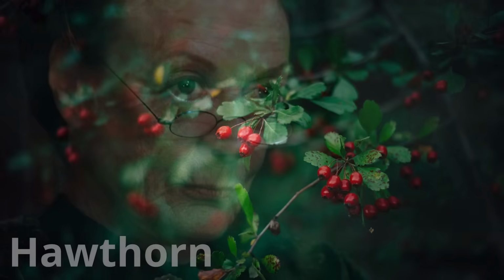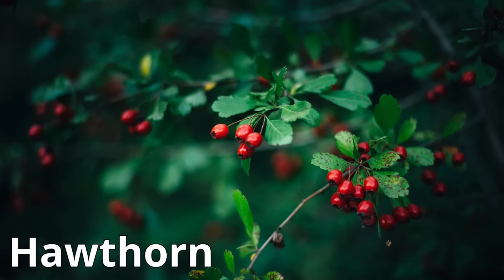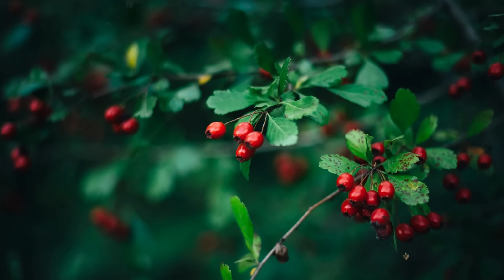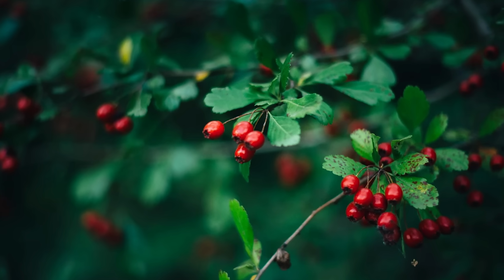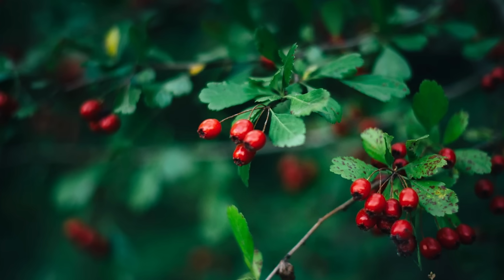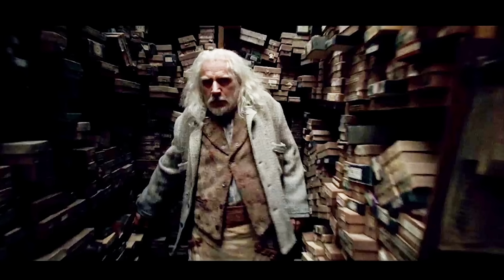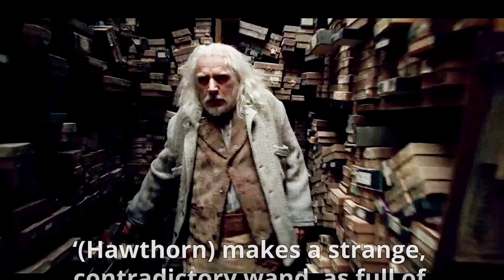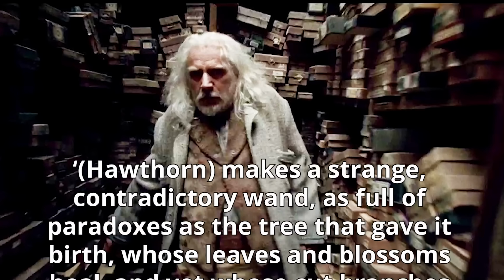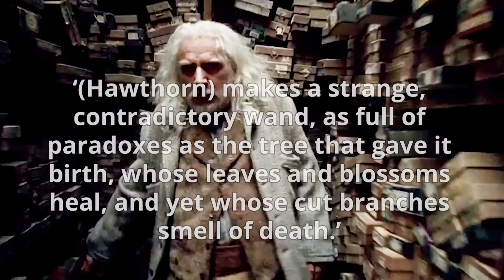Makes sense. Hawthorn. Hawthorn is a species of flowering plant in the rose family Rosaceae. It is native to Europe, northwestern Africa, and West Asia, but has also been introduced in many other parts of the world. Interestingly, Ollivander and wandmaker Grigorovich, who often disagree, are on the same page about this one. Grigorovich had this to say: Hawthorn makes a strange, contradictory wand, as full of paradoxes as the tree that gave it birth, whose leaves and blossoms heal, and yet whose cut branches smell of death.